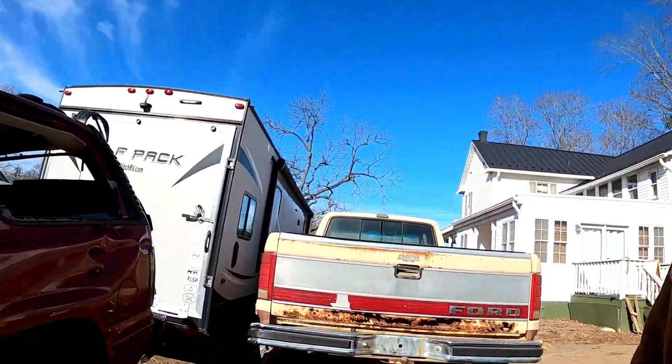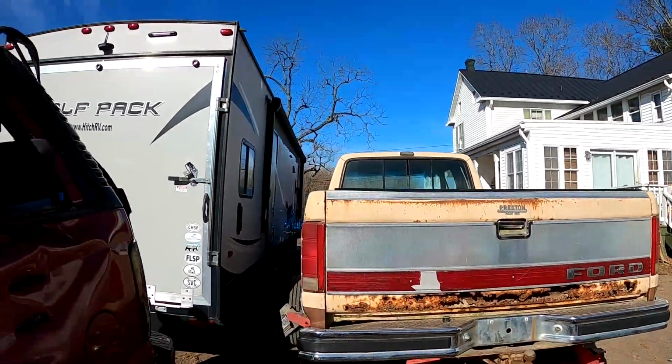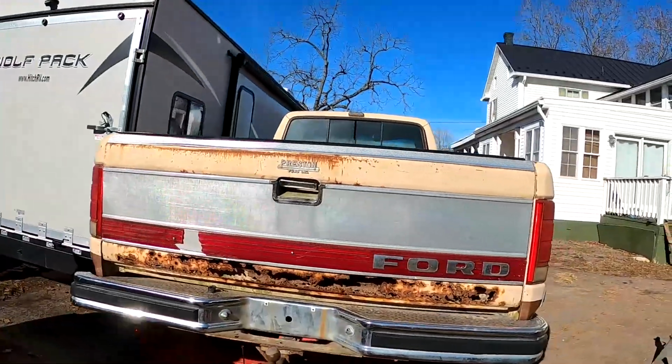We just picked up this absolutely beautiful '86 F150 Super Cab long bed 2-wheel drive. This is an XLT Lariat with the 351 motor.